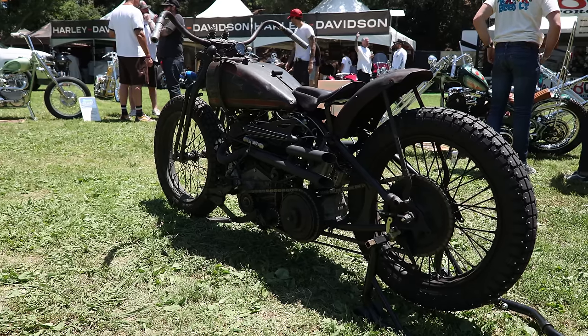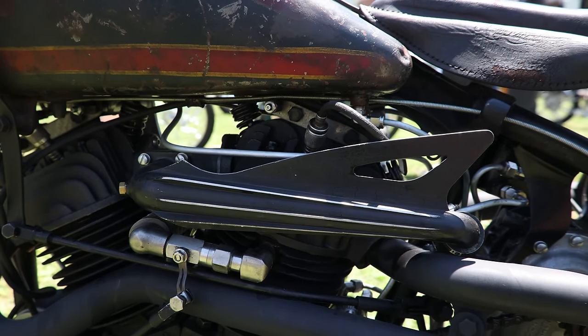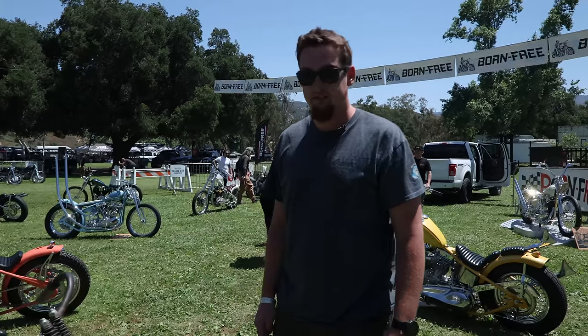The pipes are pre-bends that I bought, cut and welded together. There's four of them total, two pipes per exhaust valve. That's about it. The build took about 10 months.